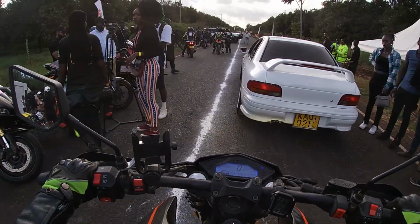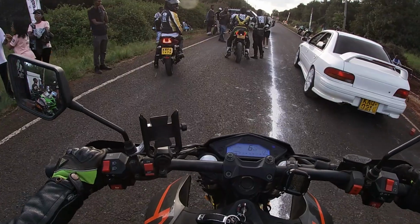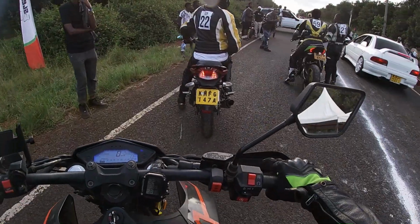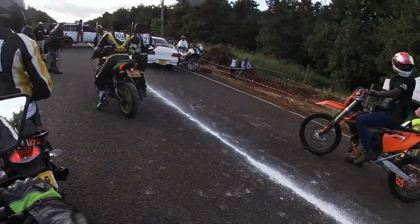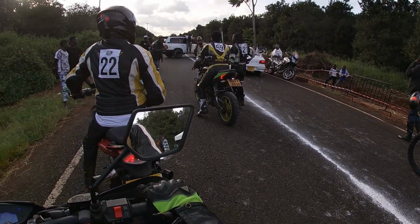Right after our people left, we were supposed to be meeting so that we talk about how the race was and what people could improve on. So this is us heading over to the pit again once the race was over.